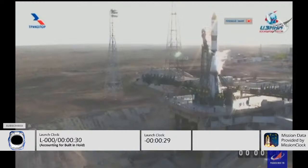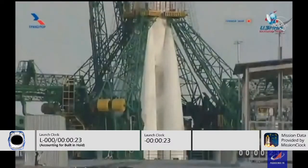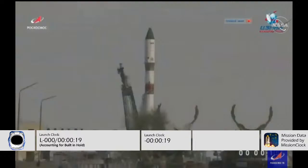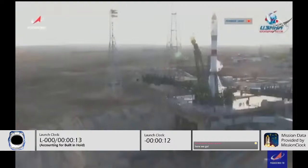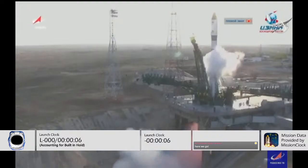And the first of the umbilicals now retracting. Once the second umbilical retracts, that will initiate the launch command for main engine start. There goes the second umbilical. We have a go for main engine start. We have main engine start.